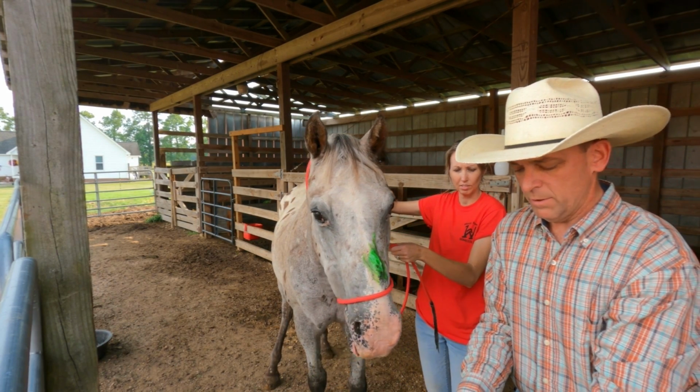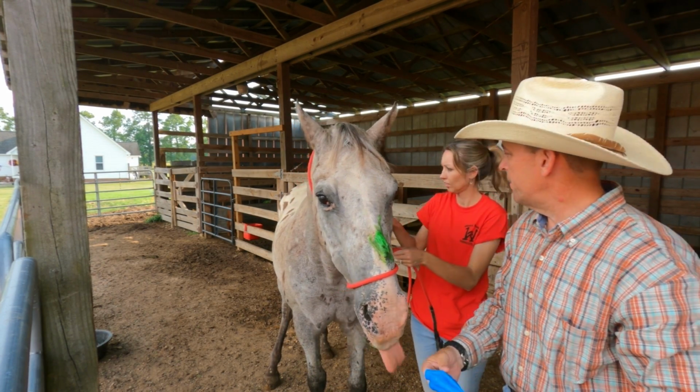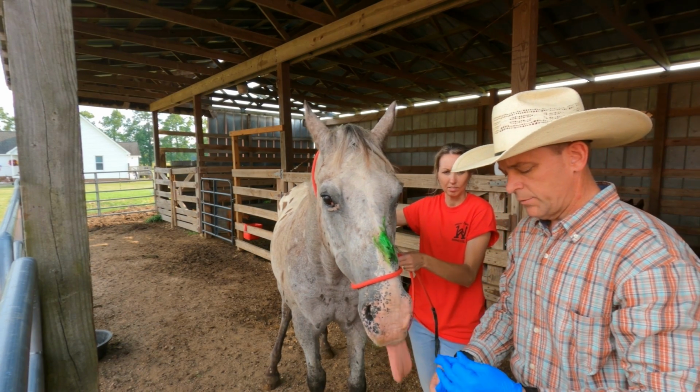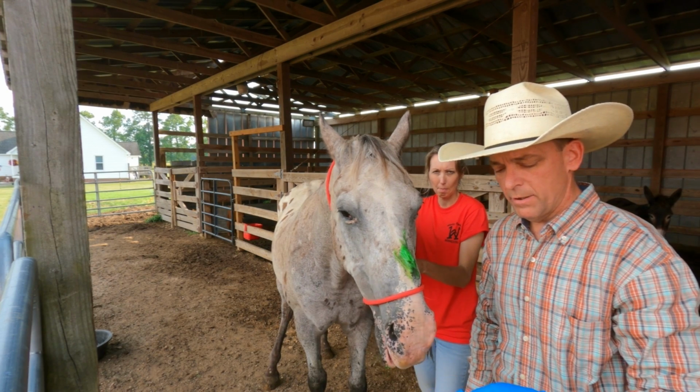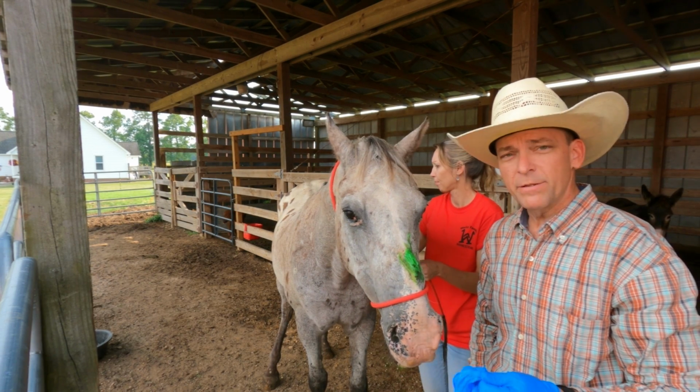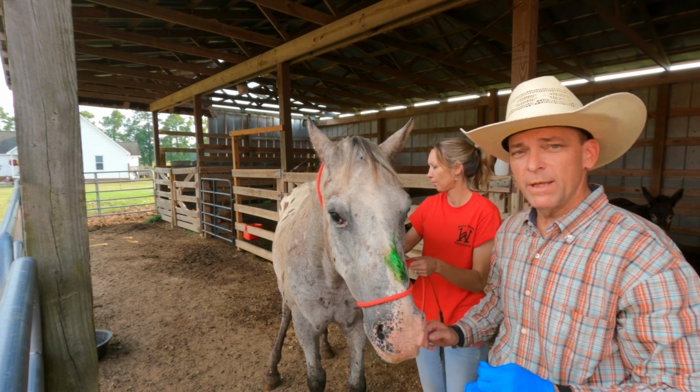But his lip is looking a lot better. It's all holding together. Thinking a few more days, he'll be all right. You know, the vet's gonna come back in about 10 days and take the stitches out, and I think he'll be ready to go by then.